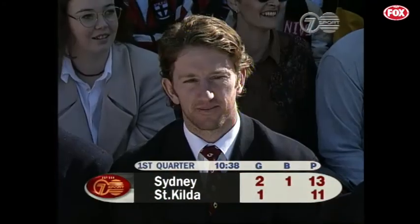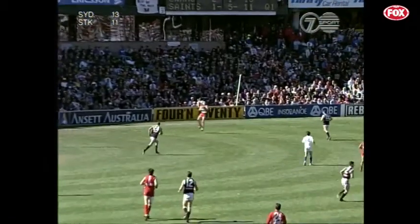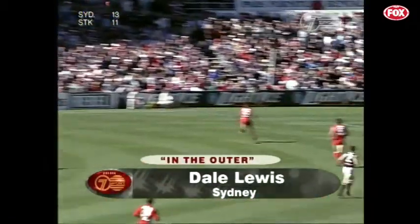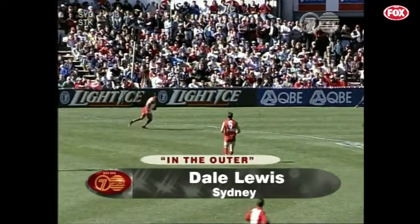Two one plays at 1-5, pretty frantic start. What do you think, Dale? Yeah, it's been a wild start by both sides. I think it's imperative that St Kilda try and quell our sort of run at the start, because we've had such good starts in the last 2 weeks.